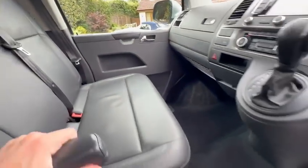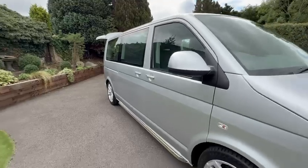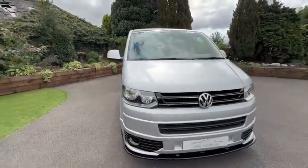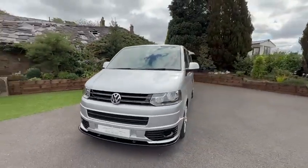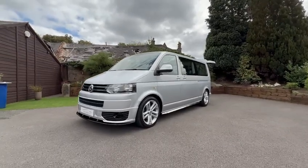There you go, 62,800 miles from new. Absolutely lovely. Ready to go. Cam belt and water pump done earlier on this week. DSG serviced. All the books, all the papers, all the keys.